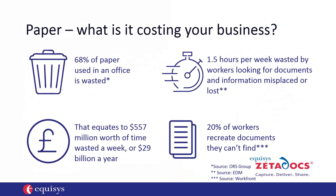According to a study by EDM Group, the average employee wastes 1.5 hours per week looking for documents and information that has been misplaced or lost at work. This equates to 37.6 million hours wasted a week, worth an eye-watering $557 million worth of time. Over the course of a year, that corresponds to 1.95 billion working hours wasted, worth $29 billion. Think about how much time you spend every week looking for paper-based information. Is it more than 1.5 hours? It might seem like a lot of time, but when you really think about it, that adds up, and it does make sense, especially when you think about the other people in your company and how much this is costing you overall.